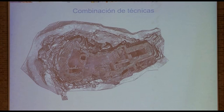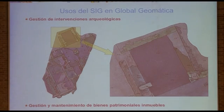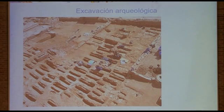I'm just trying to show you the type of projects we do and how we integrate GIS into our work. A section of the company is responsible for excavation work in archaeological excavation sites.